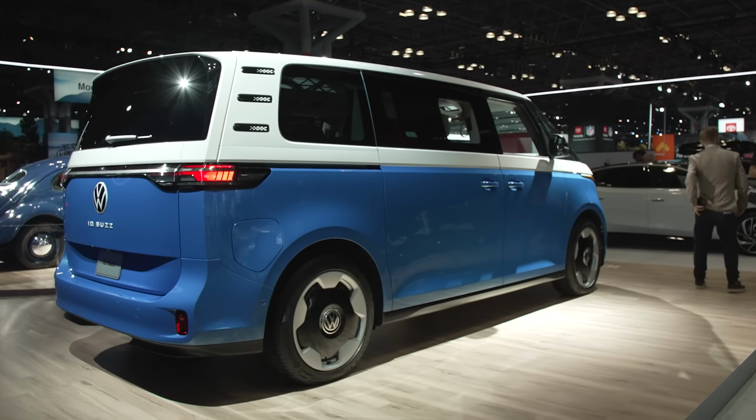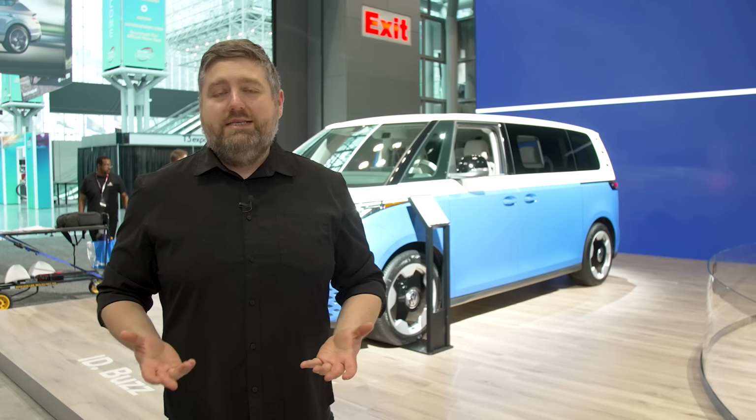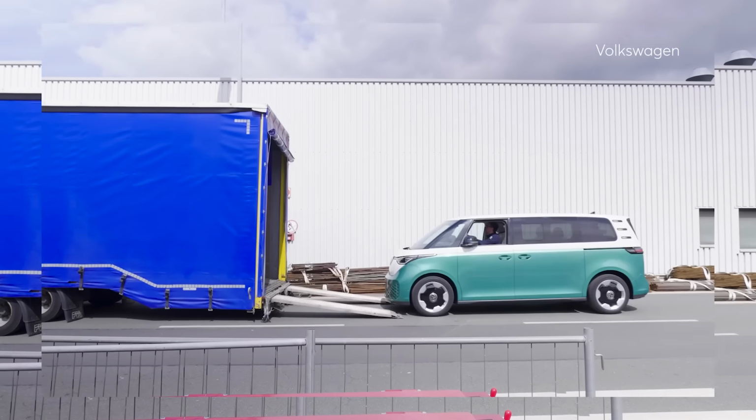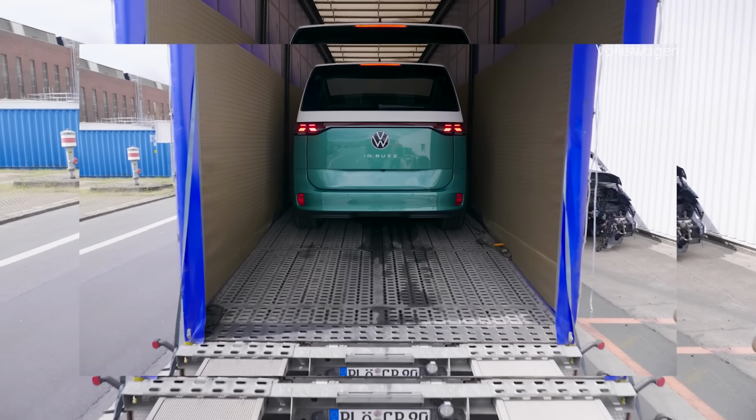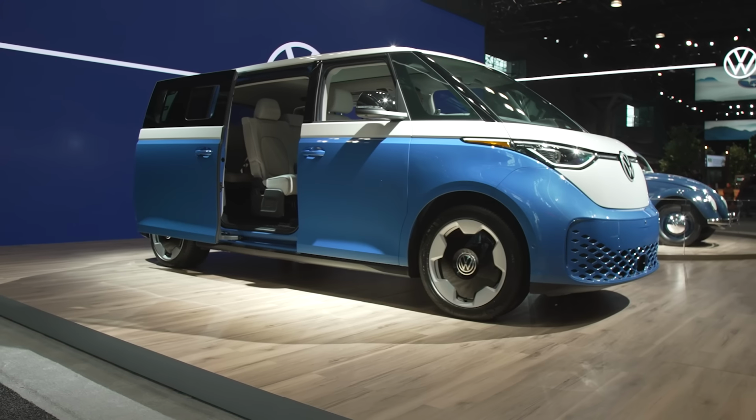So that's going to do it for the Volkswagen ID.Buzz. I wish I could share more technical information with you, but Volkswagen just hasn't made it available yet. They are saying that we are getting it here in the US and that it will be available sometime in 2024. But let's be honest, it's already April, so they're going to need to get moving.